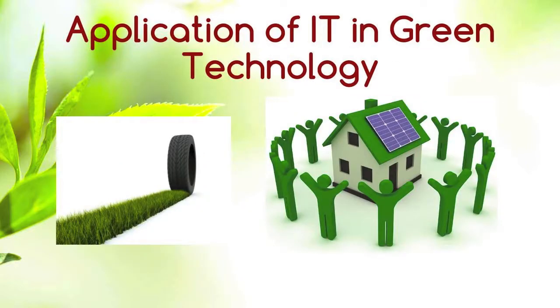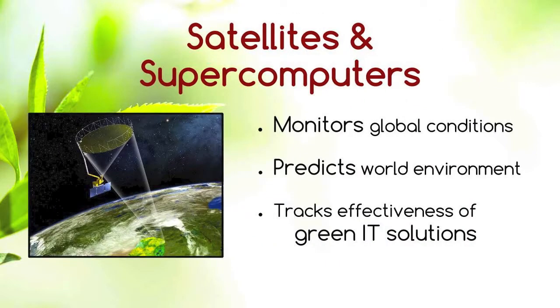Apart from cleaner IT solutions, IT has also found its way into green technology in other sectors, such as climate research and the automotive industry. IT can also benefit the environment in the form of monitoring climate change through the use of satellites and computer models. Satellite data and images allow the current environmental situation to be monitored. The use of supercomputers in climate change.